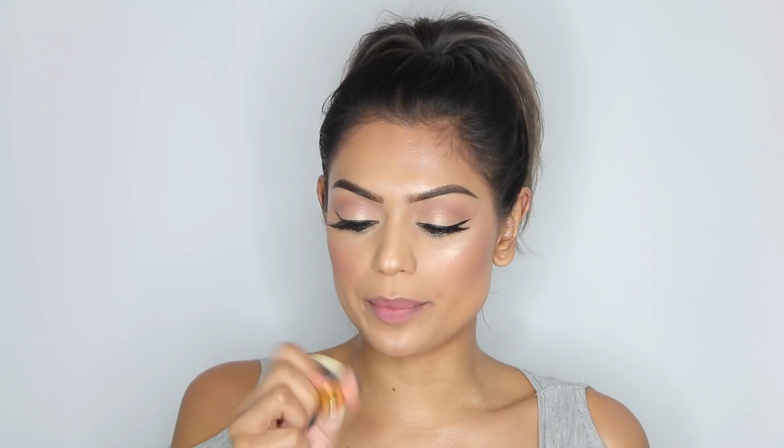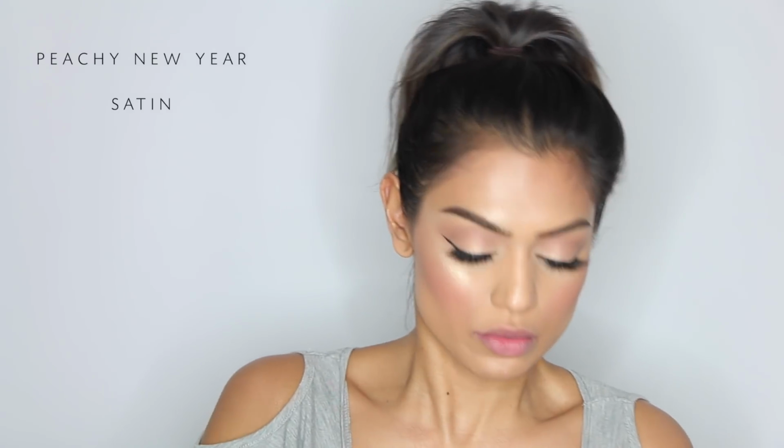Shade number 3 is called Peachy New Year, and ooh, I almost broke this one. Anyway, color number 3, and this is a satin. Please don't mind the application. Okay, so this shade actually looks like the previous one, only this one is a bit more vibrant, a bit more peachy. Maybe because it's called Peachy New Year.